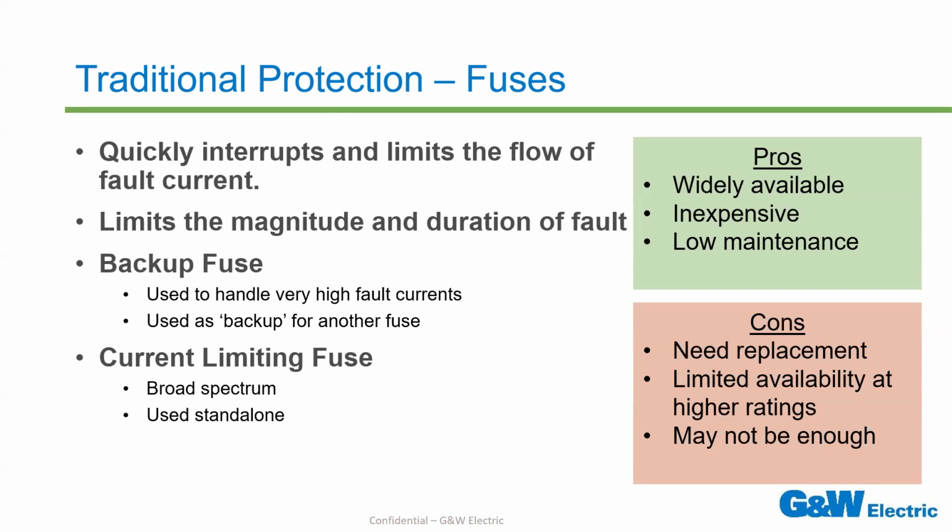Some of them are backup fuses and current limiting fuses. Pros: widely available, inexpensive, and low maintenance. The cons are that they lack flexibility. One, they need to be replaced, right? When they blow, you've got to get a new one. Two, limited availability at higher current ratings; in particular, most of them do not live in the thousands of amps of continuous current. And at the end of the day, it might not be enough. When I say lack of flexibility, I mean that a lot of them conform to the traditional TCC curves of fuses.